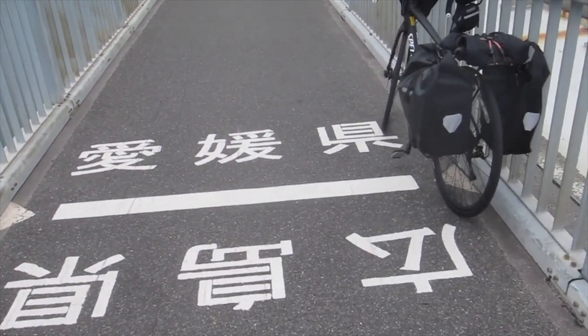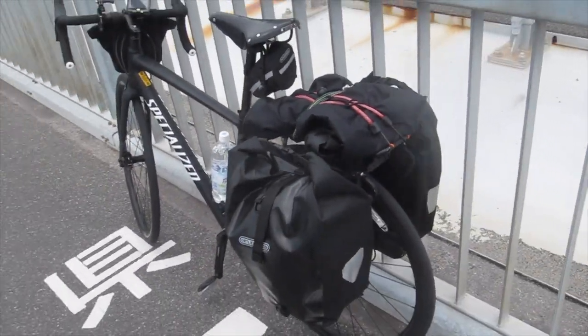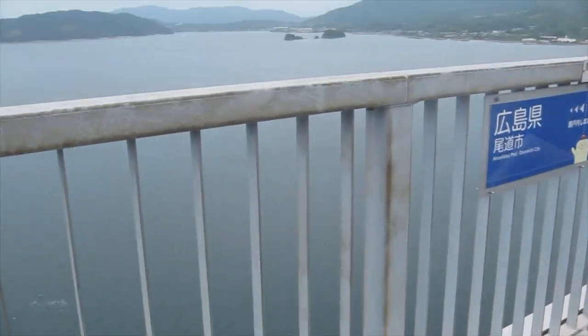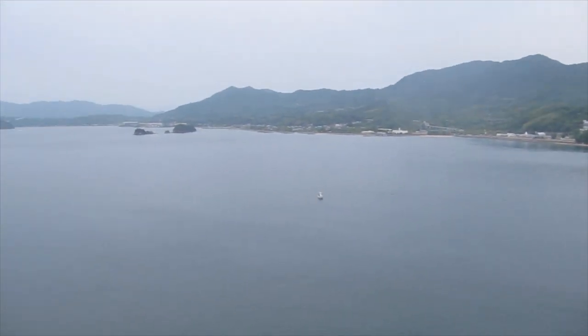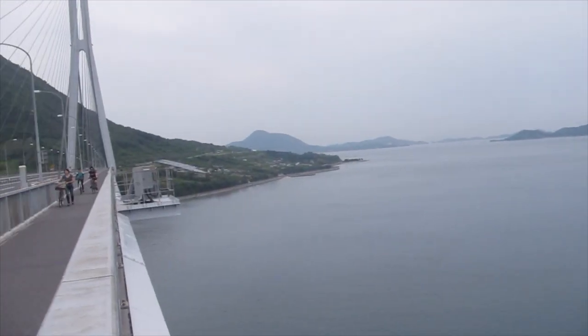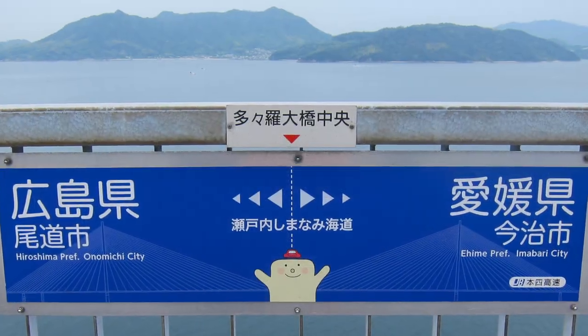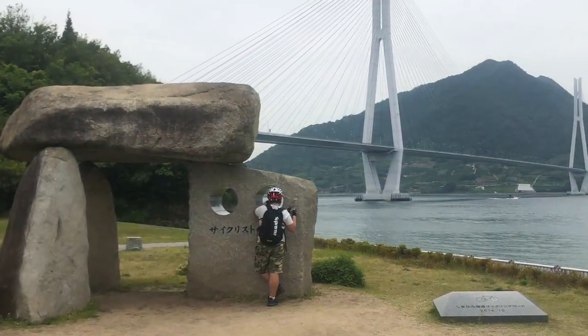Hiroshima Prefecture, heading to Shikoku. Stop for a second, take in the bridge, look at the current. The boat's down below, that's Shikoku. That's Hiroshima. This line marks the border between Hiroshima Prefecture and Ehime Prefecture, which is on the Japanese island of Shikoku.